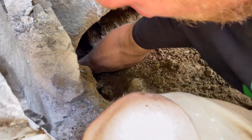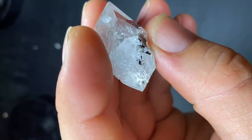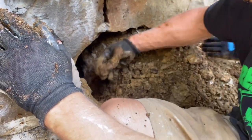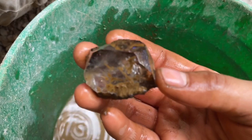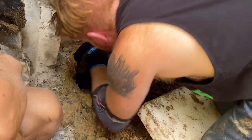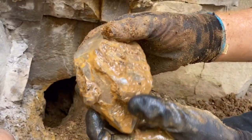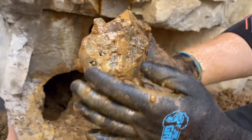It goes way down there. Ooh. What do you got? Check it out. Wow. Here's one. It's hard to see it, but that is a Herkimer, y'all. What do we got? Oh! Look at that. That's insane. Holy moly. That's beautiful, huh?